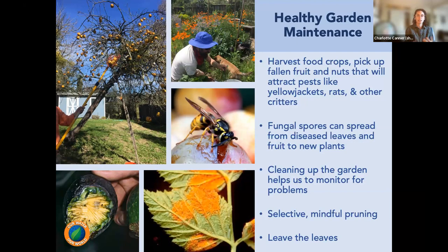And prune out, if you see some fungal spores, we're going to prune out some diseased and damaged leaves, any limbs. We're not going to do a heavy pruning right now for most things, but we might want to look at our trees and see if there's any limbs that are going to potentially cause more problems if there was a big storm. We want to make sure we're not causing damage by leaving limbs on there. So we might do some light pruning just to reduce damage. And then we're going to be out monitoring for problems.